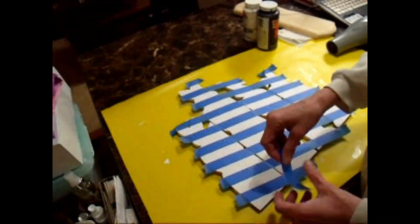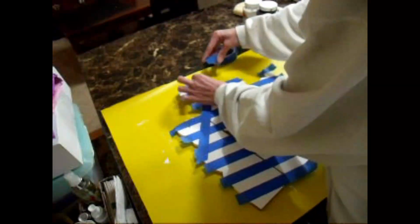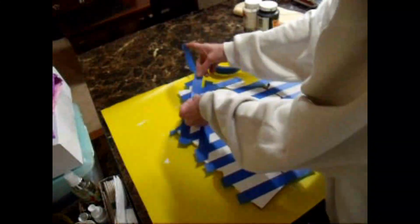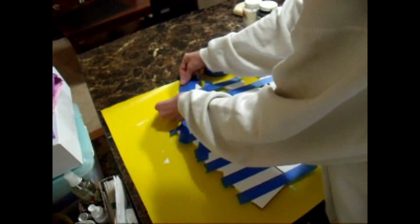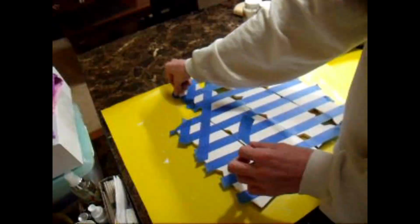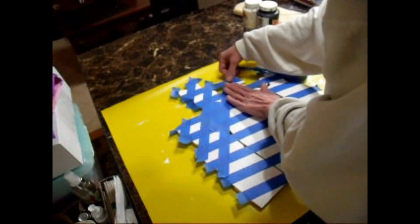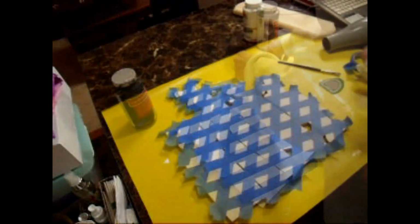Once I have all of my areas taped off, I'm going to come back again in the opposite direction and do the same thing, using the spacer again to get my strips just right. Okay, I think you get the idea. Let's move on to the painting part.